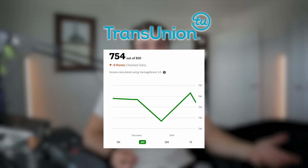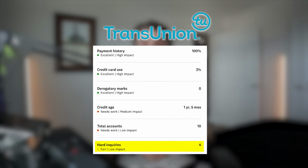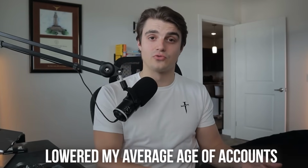So with TransUnion, to start, my credit score is a 754 with them after the application, which was a drop of 9 points. However, my hard inquiries stayed the exact same as before I applied for this card at 4. So what this means is that the hard inquiries are not what caused the drop in my credit score, which leads me to believe that the addition of this Bilt Mastercard being a personal credit card compared to the Chase Ink Unlimited being a business credit card lowered my average age of account because it's reported on my personal credit report, which the Chase Ink Unlimited does not. And that is why you're probably seeing this drop of 9 points that you are.